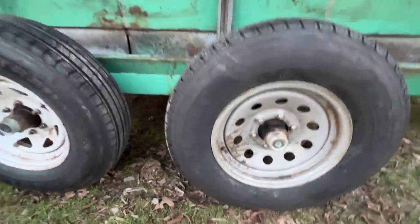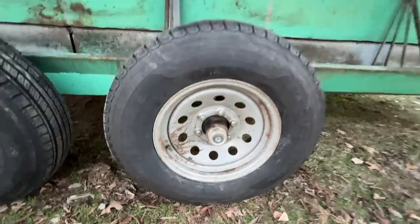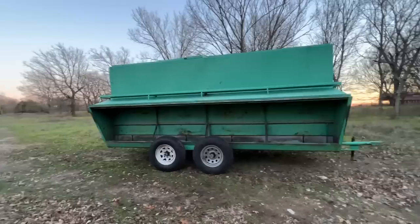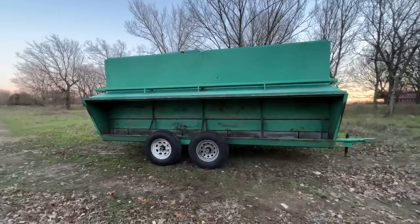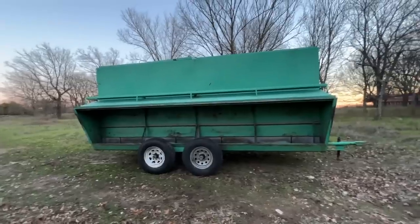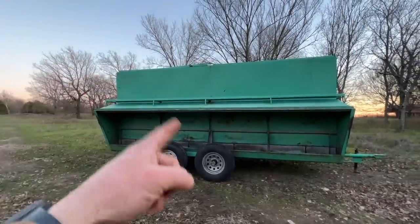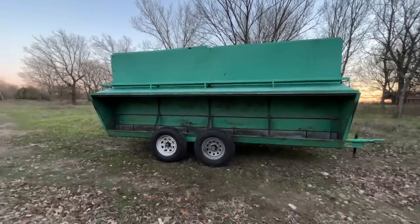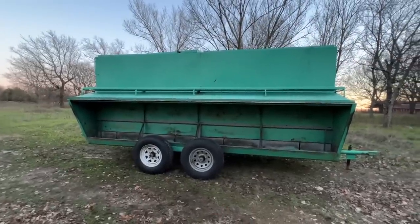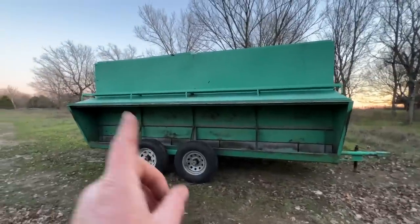There you have it. Brand new 10-ply, 235/80 R16 tires on the bunk feeder, set and ready to go. Hopefully those will last a long time. See, there is a benefit to having this type of feeder. Obviously on wheels, it's very mobile. You can take it anywhere you want. You can even take it and go get it filled up.